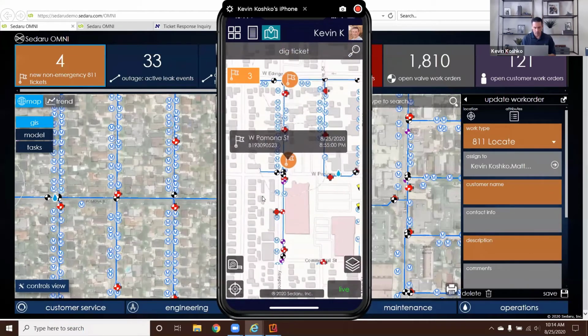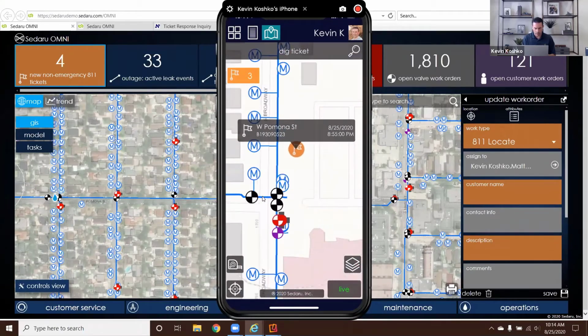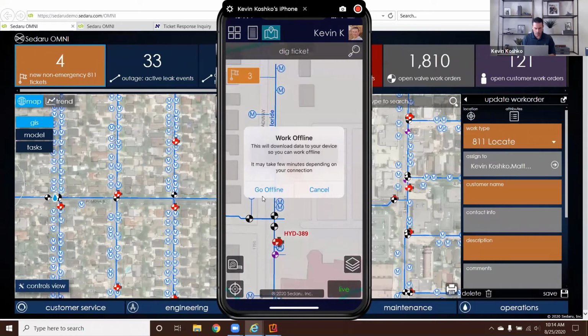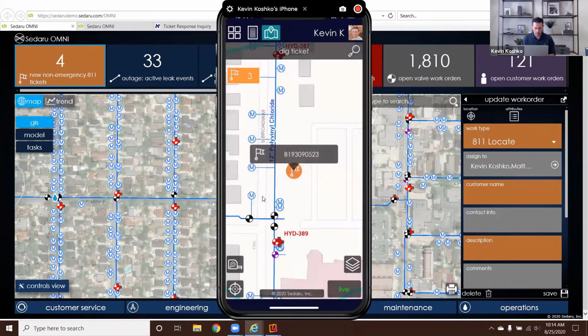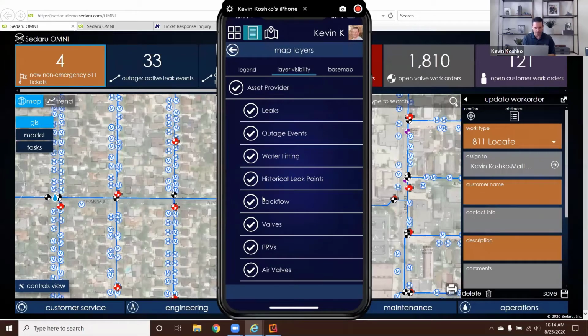What's nice is as I'm out there, there's a lot of flexibility in how I want to view things. So we have a handful of different tools. I can go offline if I need to. I can also click and look at my layer visibility as well.